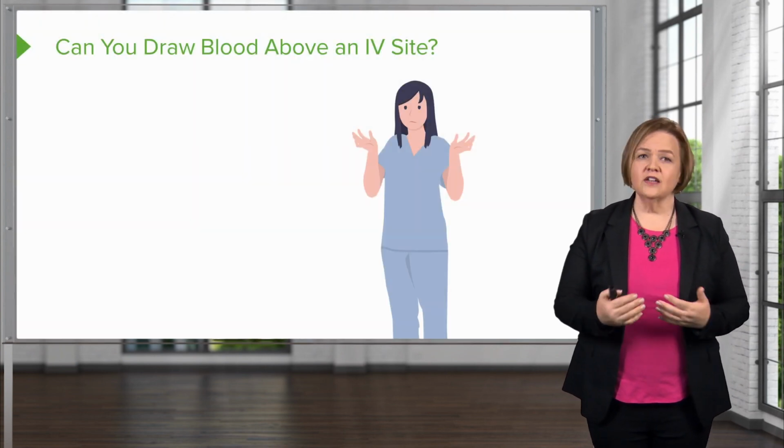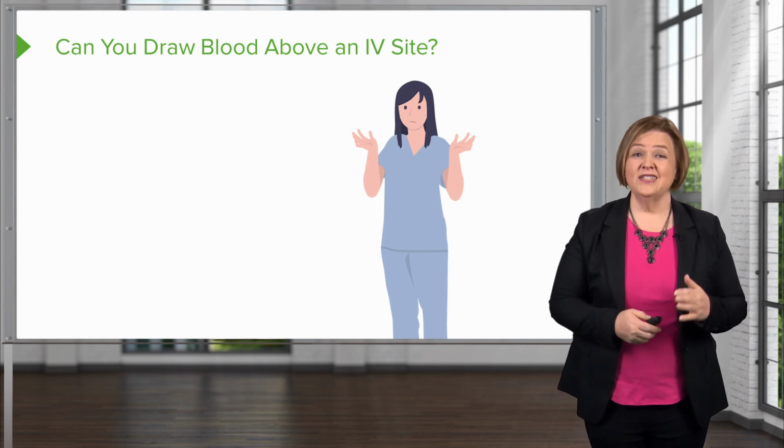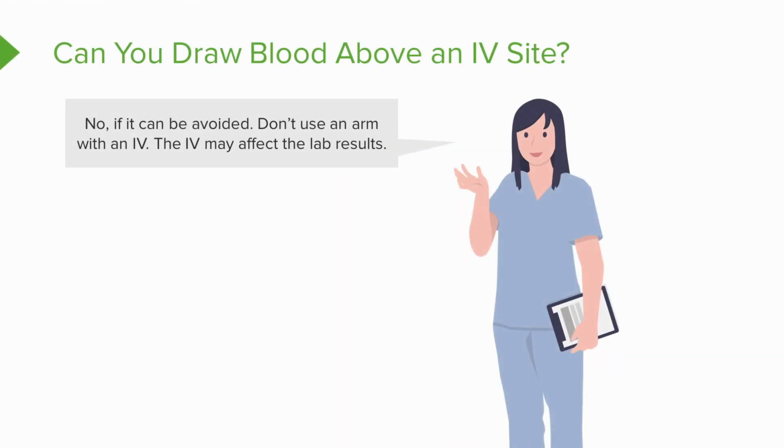Now, I always get asked, can you draw blood above an IV site for a lab test? Well, it's a great question, but no is the best answer if it can be avoided. Don't use an arm with an IV if you can possibly avoid doing that, because the IV may affect the lab results depending on what's in the IV, how much fluid, etc. So if you're asking if you can draw blood above an IV site, try not to if you can avoid it. Try using an arm that doesn't have an IV.